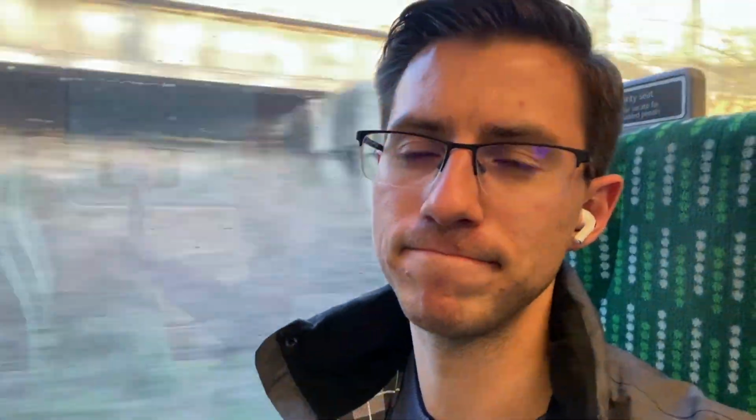We are now approaching Birmingham International. Change here for the National Exhibition Centre, Resorts World, and the Resorts World Arena, and the air rail link to Birmingham Airport. Thank you for travelling with London Northwestern Railway. If you see something that doesn't look right, speak to staff or text the British Transport Police on 61016.